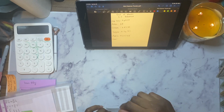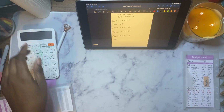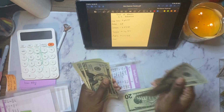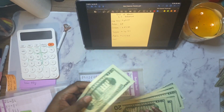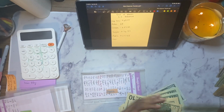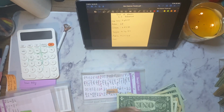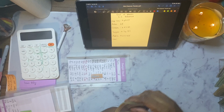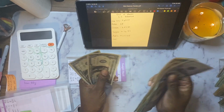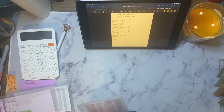So Apple is getting $277.48, so we're going to round it up to $278 for Apple. So let's do 100, 20, 40, 60, 80, 200, 10, 20, 30, 40, 50, 55, 60, 65, 70, 75, 76, 77, 78. So this should be 278. Let me recount: 100, 20, 40, 60, 80, 200, 10, 20, 30, 40, 55, 65, 75, 76, and 78. So 278 in Apple. Perfect.